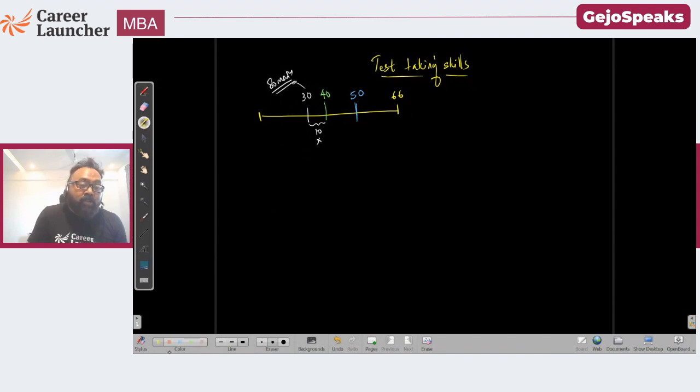Then of course there are 2-3 gaps. One of course is, why did I get a particular question wrong? The second is, there are a lot of questions that I knew how to solve but I missed. And the third, of course, is those questions that I don't know how to solve. I have to learn something.